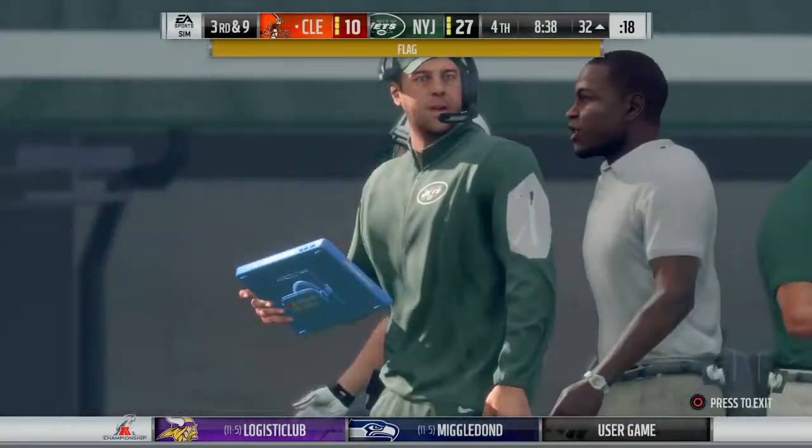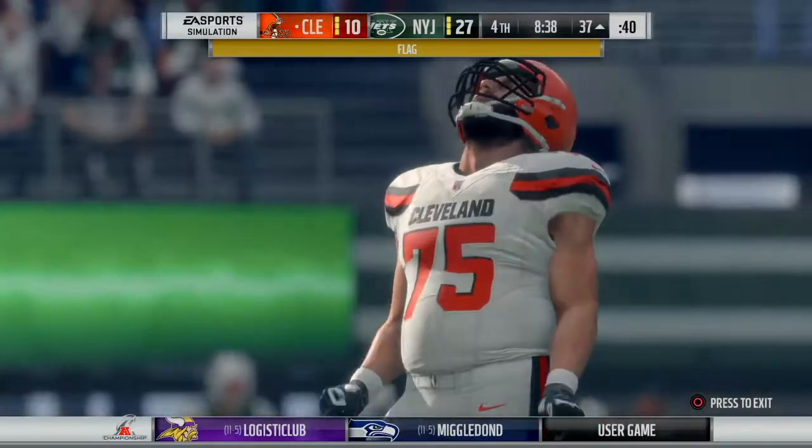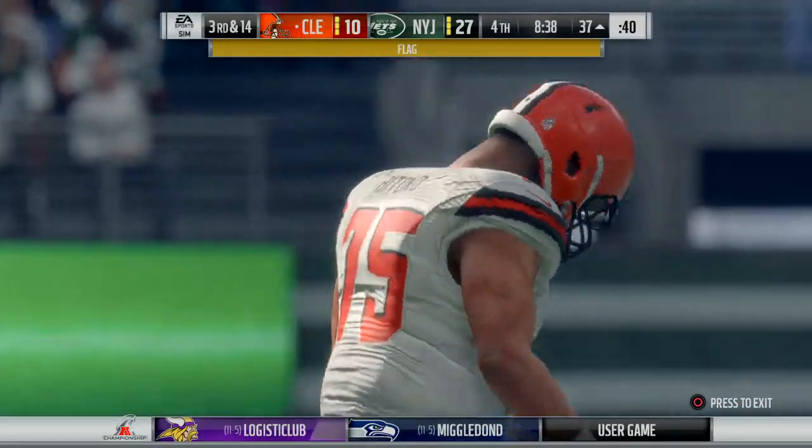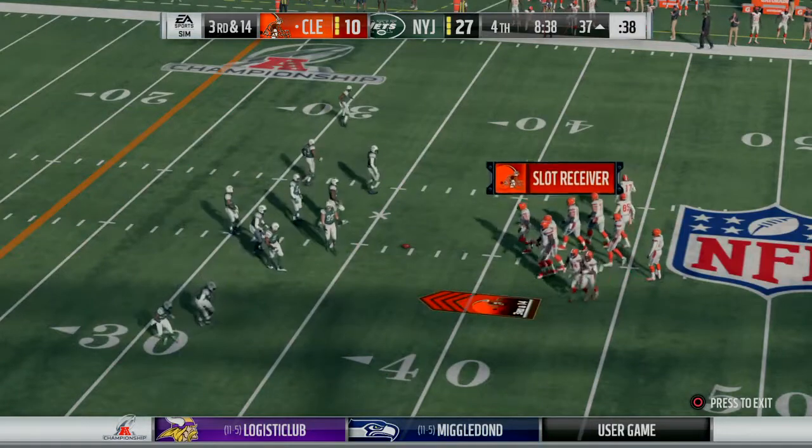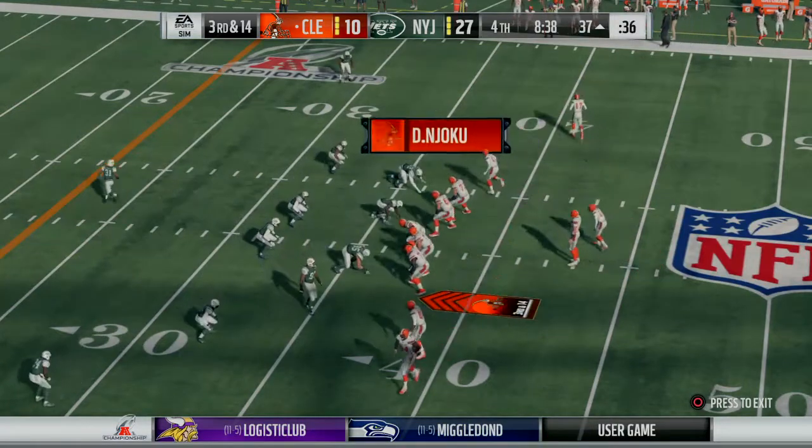And now we've got flags down. Looked like one of the Browns might have moved. That's going to set him back 5 yards. Long drive. The defense just cannot seem to catch a break and get off the field.